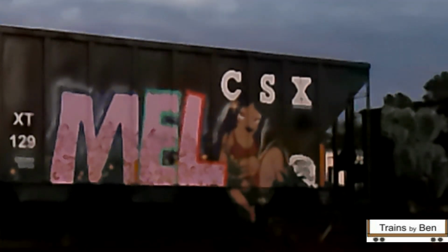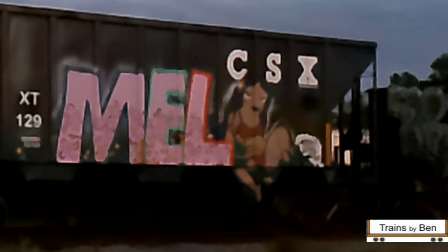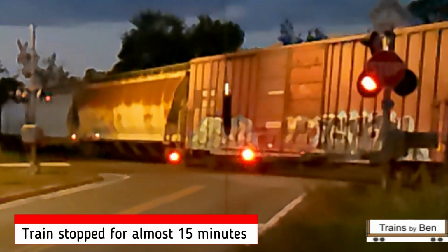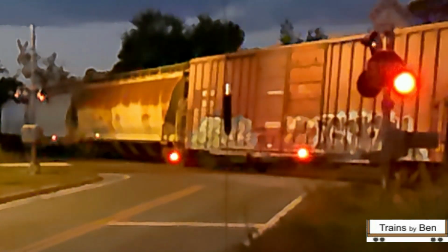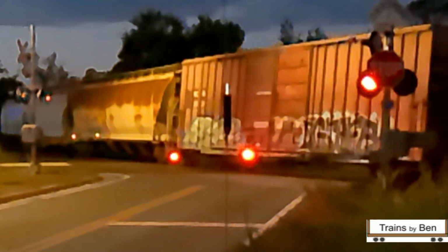On the 5663. I figured this car with mail on it would be a good one to stop at, seeing how they parked this train. It sat here for about 15 minutes, and we finally got this little sequence on there when the slack is taken up, and they were again underway.